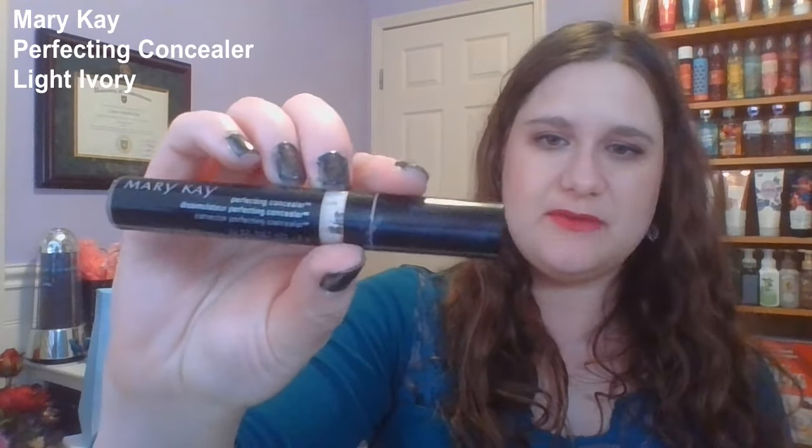I do have from Mary Kay, this is their Perfecting Concealer in Light Ivory. I've used a couple of these before for the under eyes, for all over the face, stopper taken out, scraped out what I could. 6 grams of product in this one. It is fine, but kind of hard to get hands on, and I have so many other concealers. I have 2 mascaras, you guys. First, let's talk about this one, which I did not like.